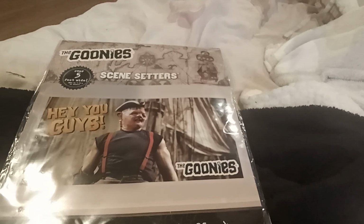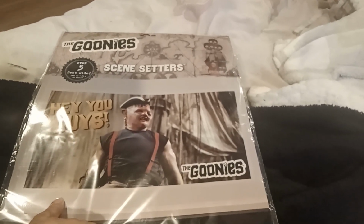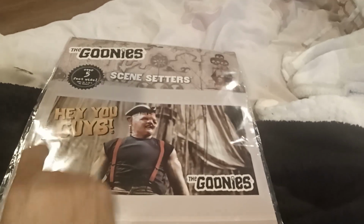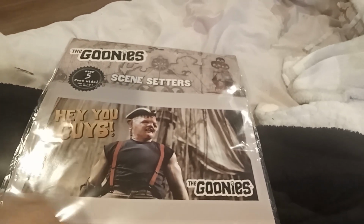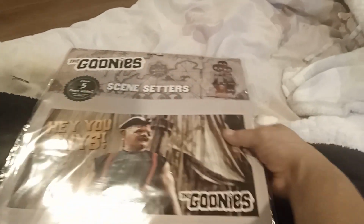And I got this, you guys. Sorry. Goonies. My husband loved the Goonies when he was younger. So I was like, you know what? We can put this up somewhere. It's cute. I don't know where I'll put it up. Maybe like in a hallway or something. But I figure for a couple dollars, why not?